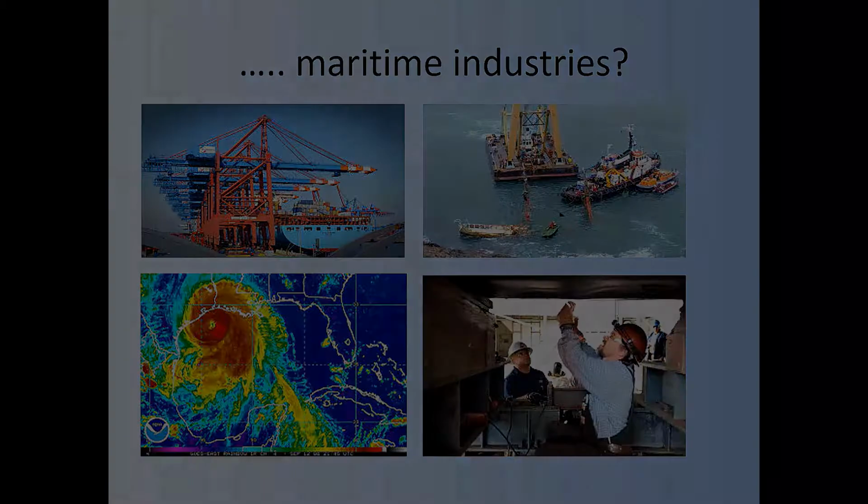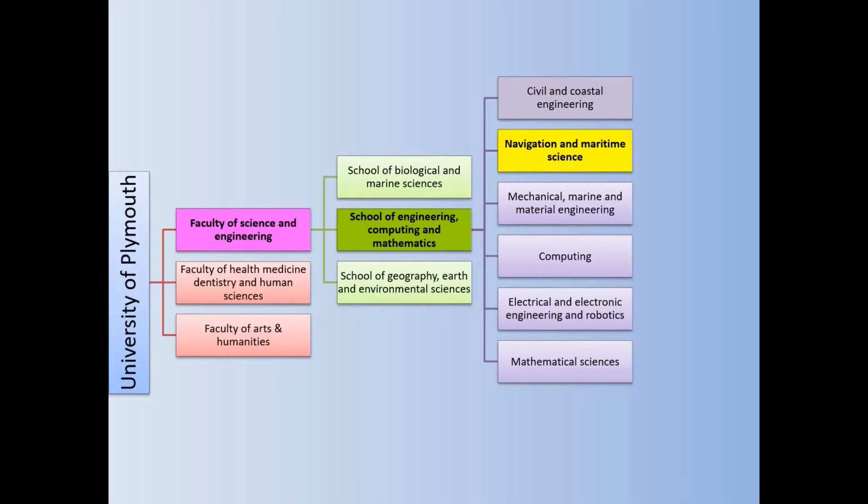And so what I'm going to do now is introduce you to the University of Plymouth and some of the superstructure, to coin a nautical term, of the university. Now, the university has several faculties, and what is a faculty? Well, it's a group of related subject areas. So you can see you've got geography, engineering, and marine sciences making up the Faculty of Science and Engineering. Now, the one in green, the School of Engineering, Computing and Mathematics, is where the main one, Navigation and Maritime Science, lives.